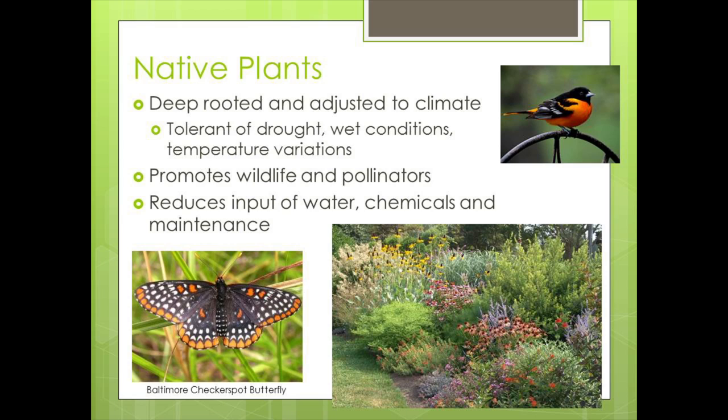All right, perfect. So I'm going to talk a little bit now about native plants and really why they're an important part of yard and garden care. Native plants have been in Maryland for so long that they are now adjusted to the climate. They are used to the drought times, the wetter conditions, and the temperature fluctuations. So they're going to require a lot less input of time, water, and fertilizer, because they're established here and they know how to grow here.